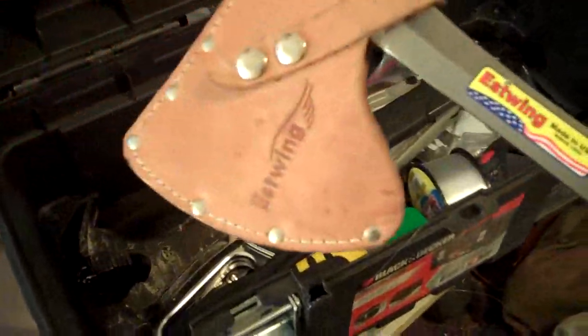Looking in here, of course, there's a hammer. Standard hammer. Measurements are not going to be as important, but you never know. I also got a framing hammer as well. Pretty good hatchet. This isn't some cheap old thing.